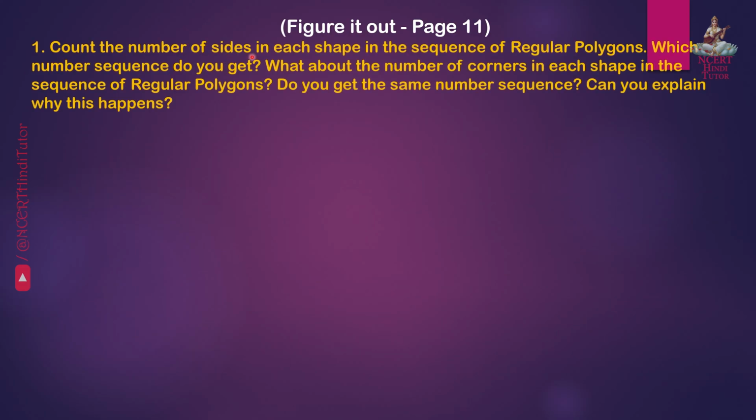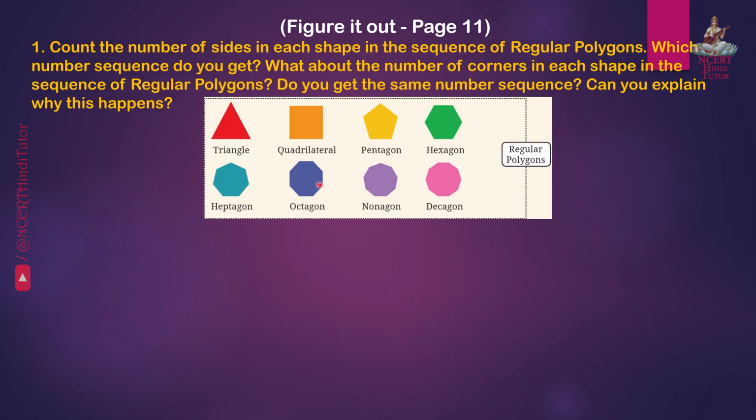Figure it out, page 11, question 1. Count the number of sides in each shape in the sequence of regular polygons. Which number sequence do you get? What about the number of corners in each shape in the sequence of regular polygons? Do you get the same number sequence? Can you explain why this happens? So friends, these are the regular polygons: triangle, quadrilateral, pentagon, hexagon, heptagon, octagon, nonagon, decagon.